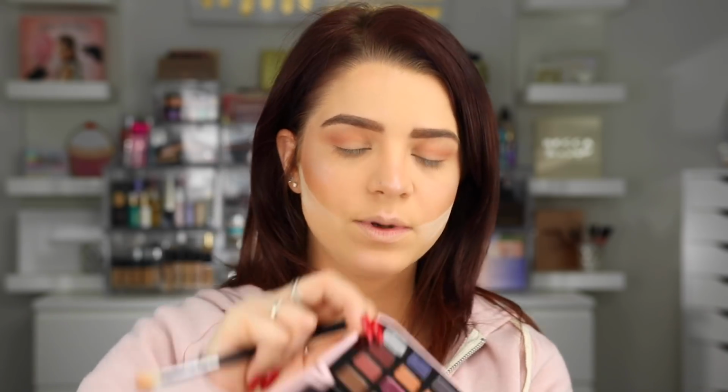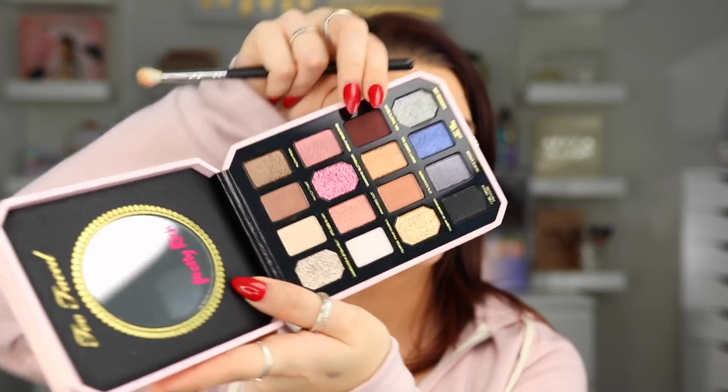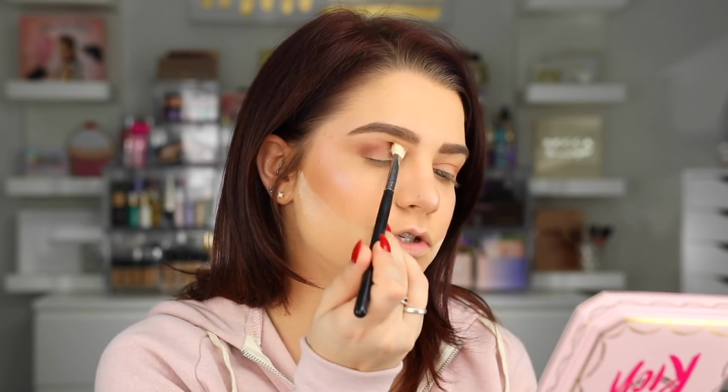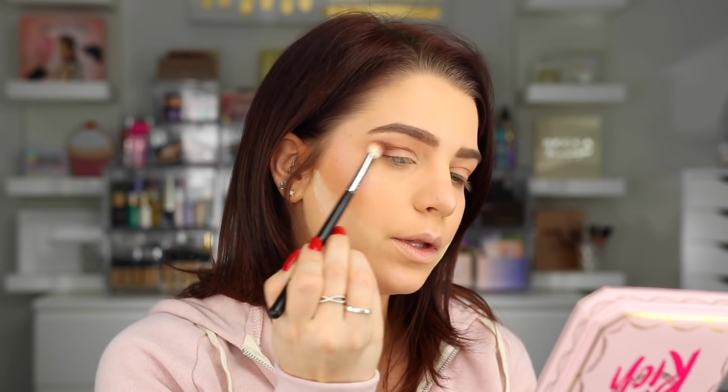That first shade we use is really pretty too because you can definitely deepen it up a lot. If you want to keep applying it, you can definitely add more color. So now I'm going to go into the shade Oh It's Rich right here, and I'm going to go in with the same brush and just dip into that a little bit and deepen this up just a tiny, tiny bit. These two shades mixed together again are really, really nice.